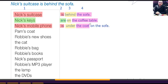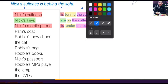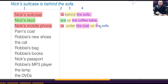Okay, on what? On the sofa. So here we write 1, 2, 3, 4. Okay, you can write more, but 3 no. You can write 4 and 5. Okay, but 3 no. You write Nick's mobile phone is under. Under what? The coat. Okay, where is the coat? On the sofa. Okay, so let's do number four.